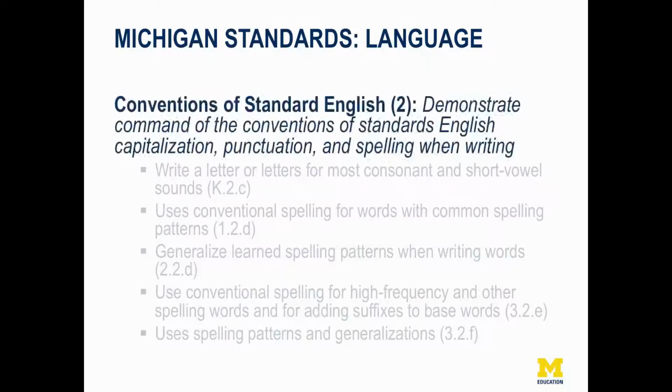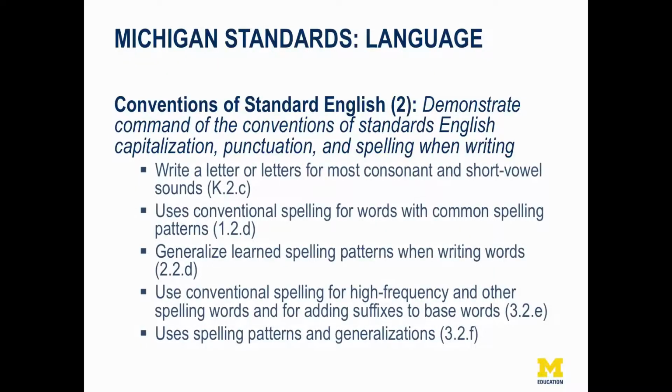There are some language standards that overlap with some of these foundational standards. For example, Standard 2 under the language standards has to do with conventions of standard English. This basically is that you want kids to have a general understanding of capitalization, punctuation, and spelling when writing. With regard to spelling, we need to think about things like, are there particular generalizations, like word families, syllable patterns, or morphemic analysis that can be supporting kids in becoming more conventional spellers?